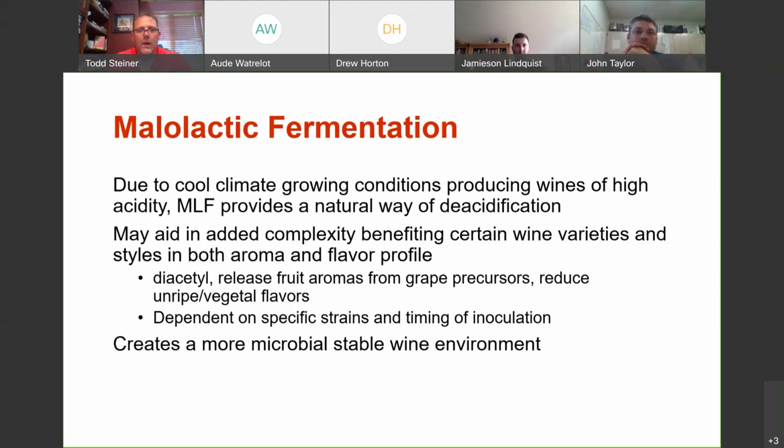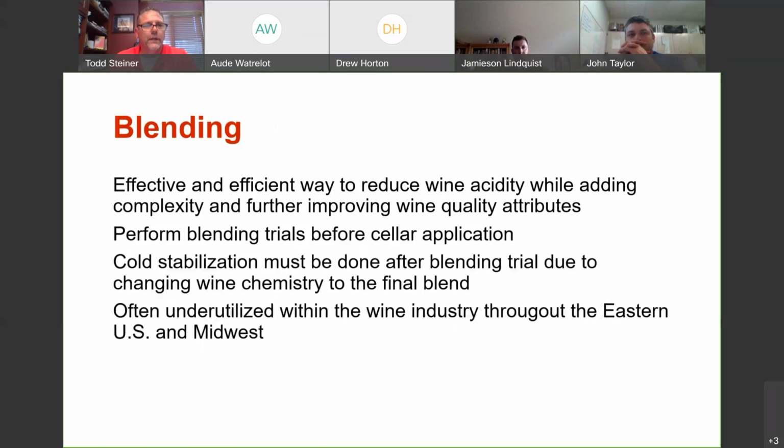Since microbes can utilize L-malic acid, if we take that out of the equation, then that wine's going to be more stable. That doesn't mean that we can have less SO2 in there. We still need to have SO2 in there because microbes can use other wine components or attributes to produce off byproducts. So paying attention to SO2 and pH is certainly critical, as well as sterile filtration.